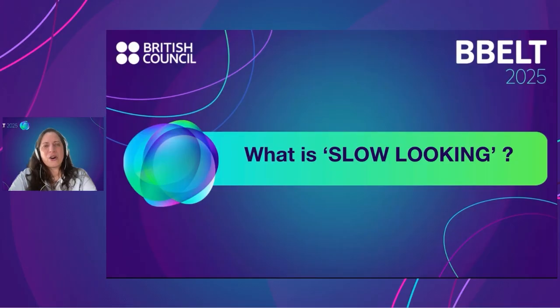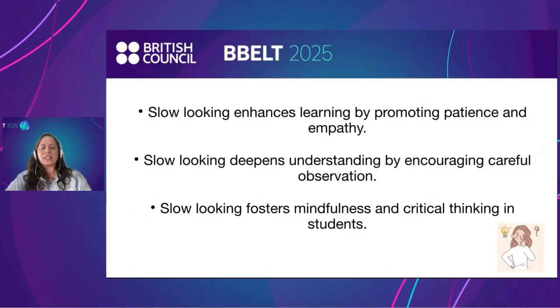What is it? I'm going to show you now 3 different statements. And I would like you to take a minute, go through these concepts. Let's see if you can identify it. Which is the one that clearly refers to slow looking? Okay, so consider the 3 of them.